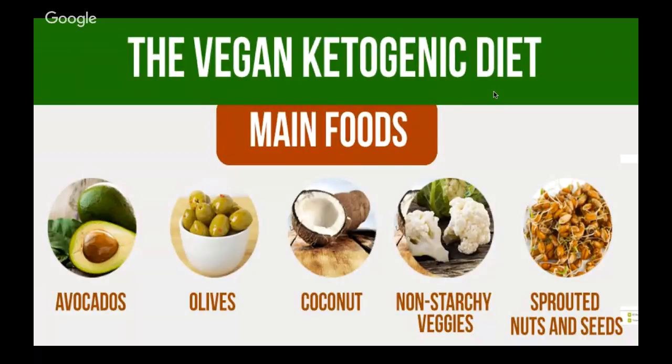Next, coconut products of all kinds. This is probably the most used staple in my diet, and something I would really recommend you use a lot of in your diet as well, because it's naturally high in fats, healthy saturated fats, and it even has those naturally occurring MCTs that are going to improve your ability to make ketones as an energy source.